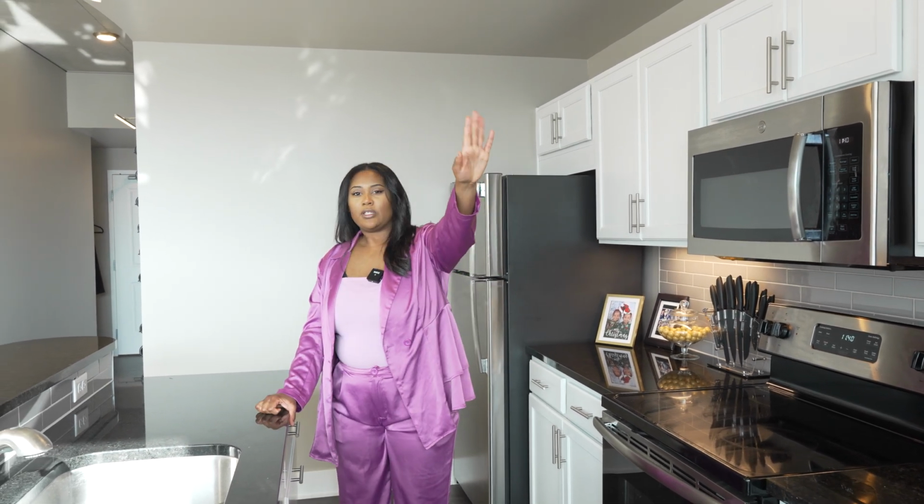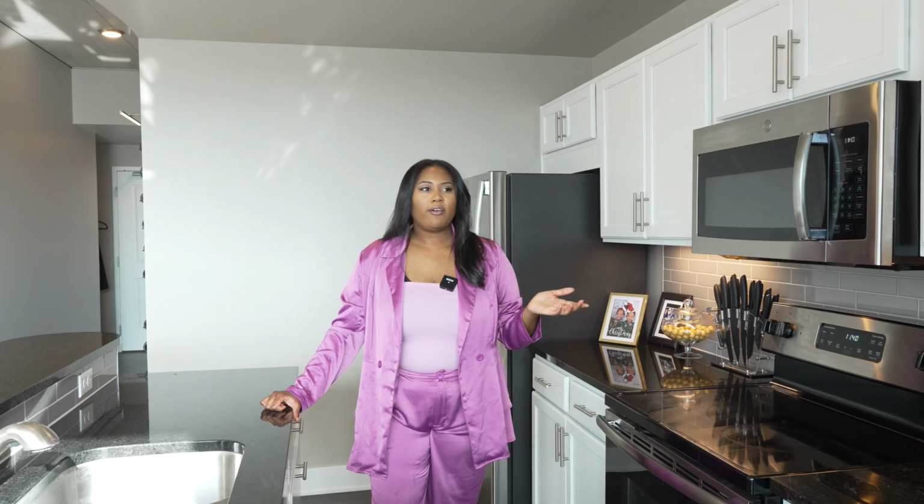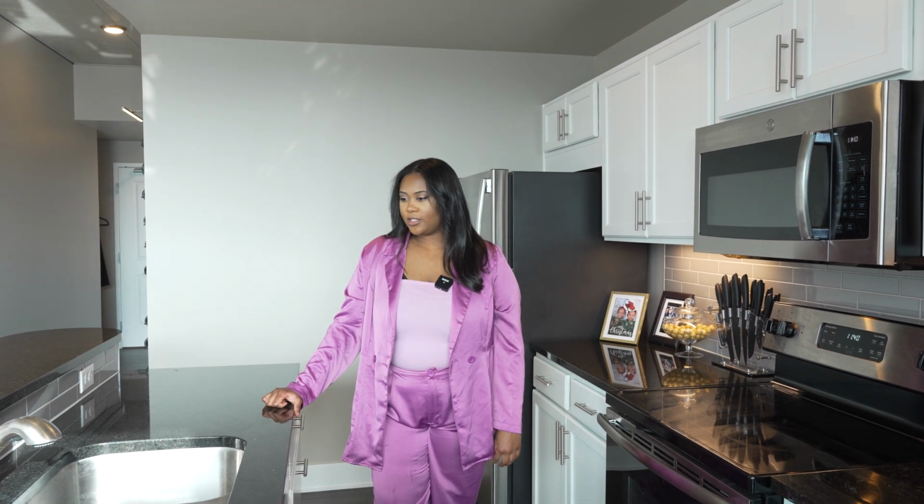I might add something to this wall behind you here, like a coffee bar or some decor. I'm not quite sure yet, but yeah, that's the kitchen.